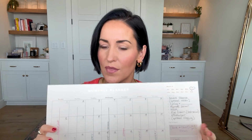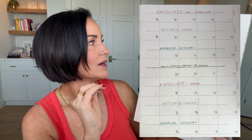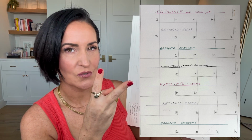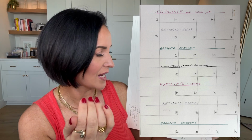So this is my skincare cycling calendar for the month of June. I'm gonna turn it this way so you guys can read it. And all I did was split it up so that I'm doing 2 to 3 nights of a retinoid. I'm doing 2 exfoliation nights, and I'm doing 2 to 3 recovery nights.